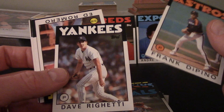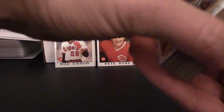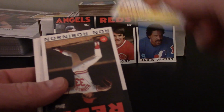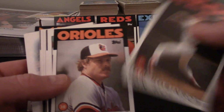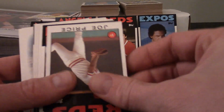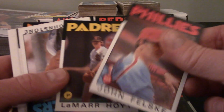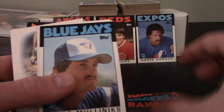Dave Righetti, he was a stud back in the day for the Yankees for a little while. Mickey Hatcher, Ozzie Guillen again, Terry Harper. But yeah, you want to pull a Donnie Baseball or a Wade Boggs or a Nolan Ryan or Roger Clemens. I mean, there's lots of star power in this set. Lamar Hoyt, All-Star. But, you know, Cal Ripken. But we're not seeing any of those sift out of these. Again, that's unfortunate. But it's a massive set, nearly 800 cards, so it's tough to pull some of those.